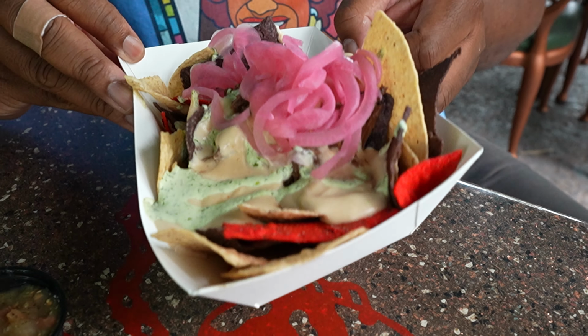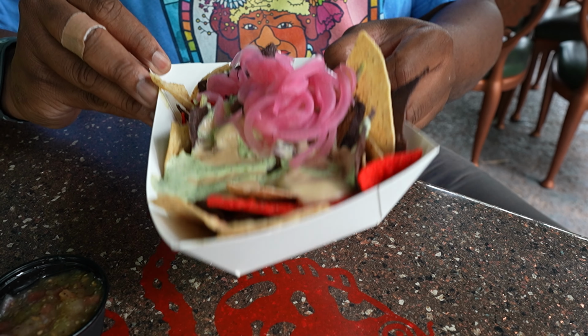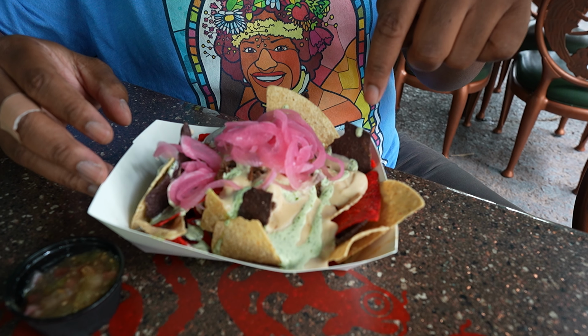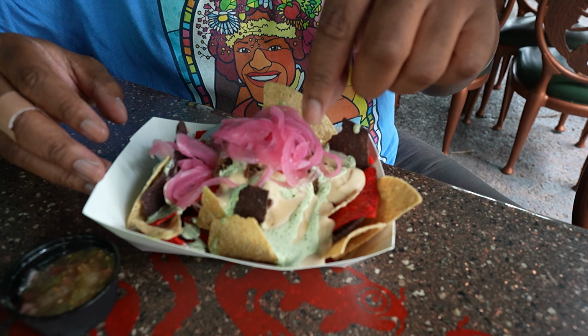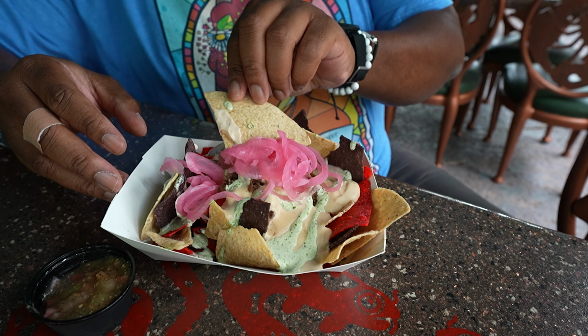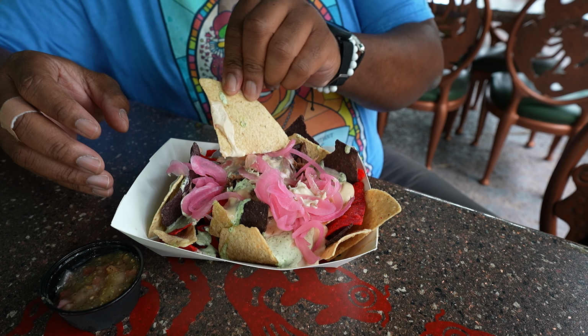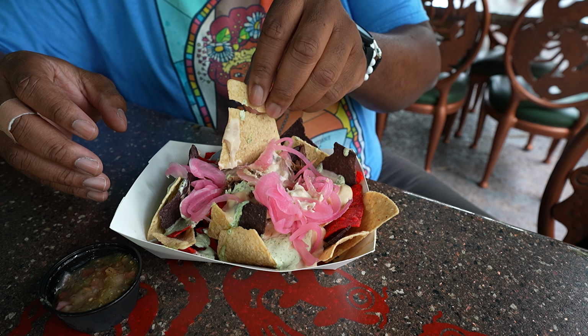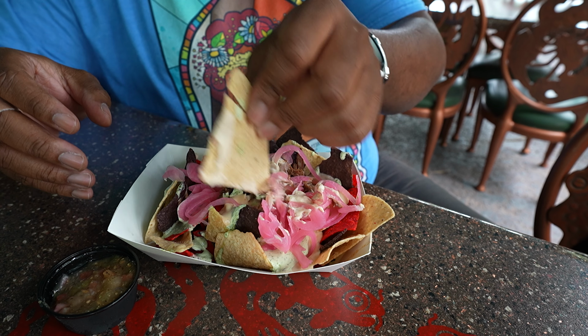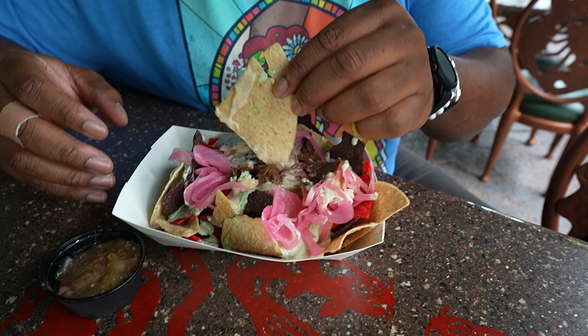I was expecting it to be light, but they actually gave a little boat, and it's actually kind of hefty. They got the same lime cream you normally get on the tacos, along with some queso, and then the barbacoa is here in the middle, buried under this absolutely ridiculous amount of pickled onions. I probably could have done without that if I had known, but it's not going to kill me. But there you go, barbacoa beef.